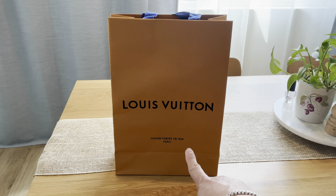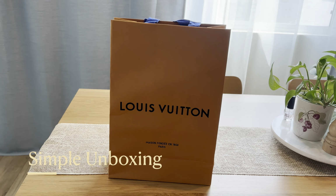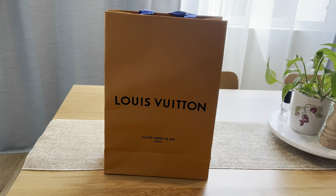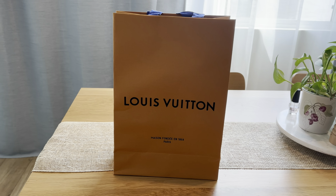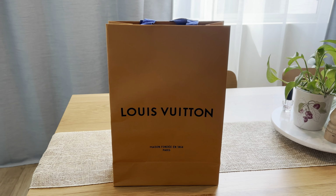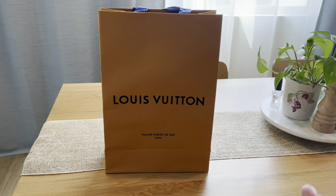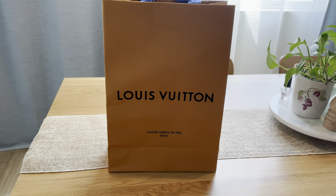Today we're going to have a Louis Vuitton unboxing. This is just a simple Yayoi Kusama collaboration that we want to put into our collection because some of the other ones we didn't really like anyway. We didn't like the bag with the pumpkin, or the dots and stuff. But this one is a cute one, and it's going to be a collectible for us. So let's go check this out.